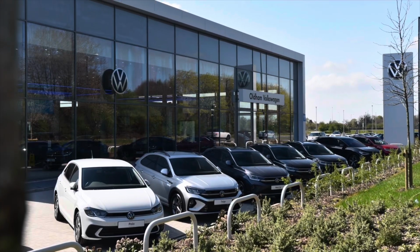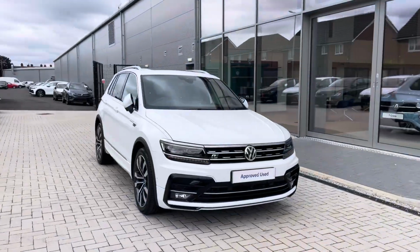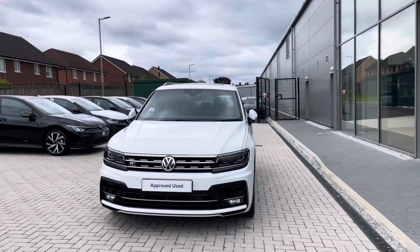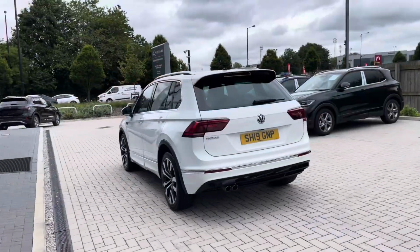Hello from Oldham Volkswagen, my name is Dylan and today I'm going to be showing you around this approved used Volkswagen vehicle. Tiguan R-Line 2.0 TDI, it's a two-wheel drive at 150PS, available at Oldham Volkswagen in a stunning pure white finish and it looks remarkable.